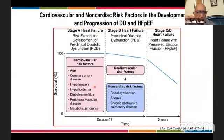If we now consider this particular heart failure in the general categorization, say here on the left side you see stage A of heart failure. Here we will have risk factors for development of preclinical diastolic dysfunction. Remember, this is very important. Preclinical diastolic dysfunction is very important. Possibly this is a great signal for the physician to prevent the disease. If we lose it, maybe some of the patients will go on to heart failure.